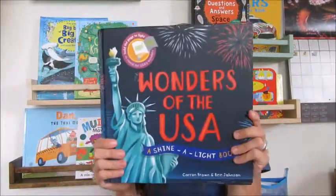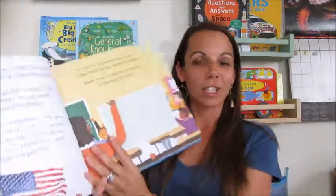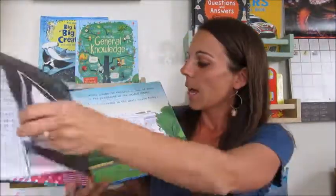The next book that we like is one of the Shine a Light books, and this is a new release. This is Wonders of the USA. I really like it. I homeschool preschool my son, and so I really like it to teach him about the United States.